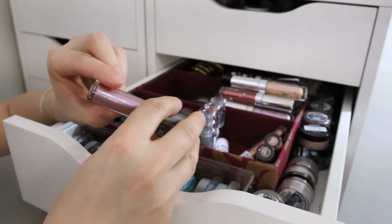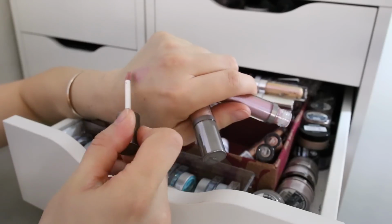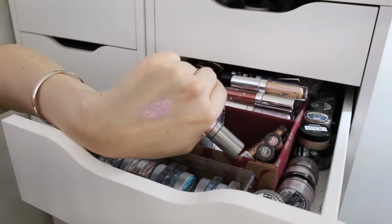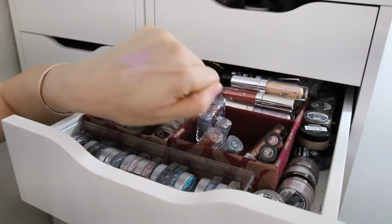So I have a couple here from Cover FX. I have the shade Amethyst and Magic. These are really pretty. I need to pull these out. But yeah, they're pretty. And that one is Magic. So I'm gonna keep those.